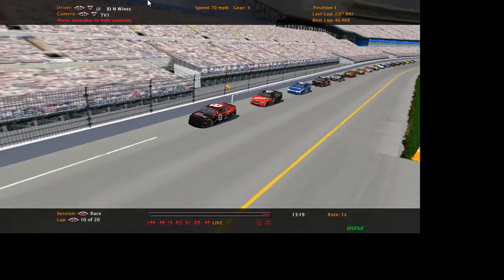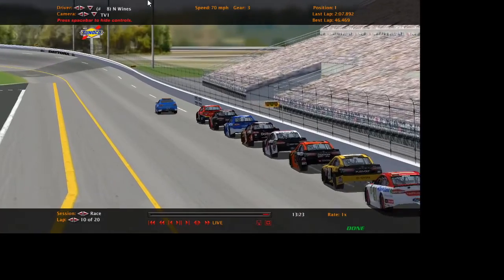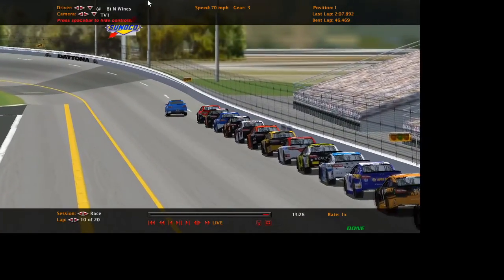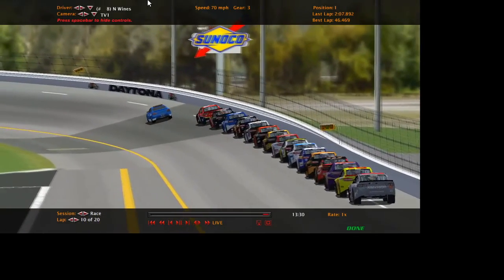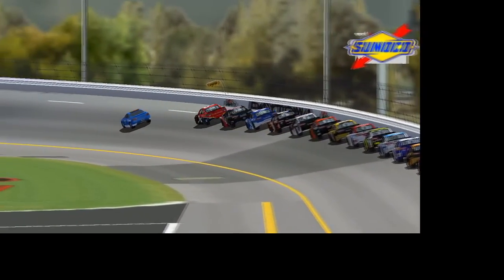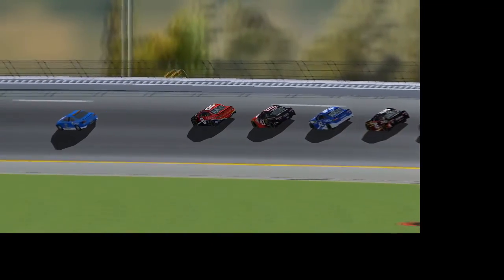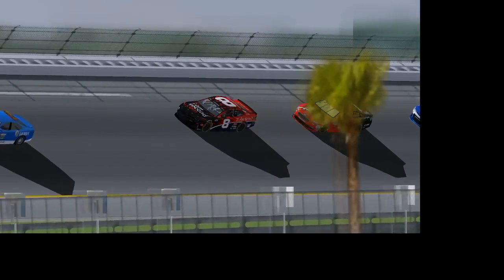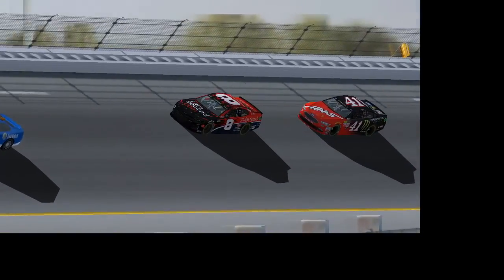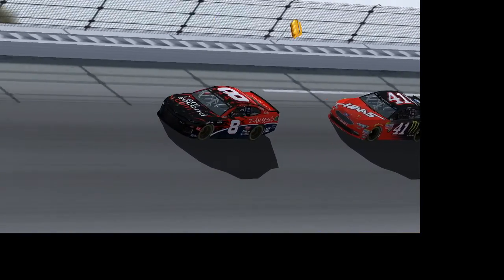No double file restart, so that's a thing I'm gonna have to look at in the options menu. That's the reason why I'm doing these testing races, so I can figure out what I need to do, because I know there's a way you can do it. I'll have to do that. But these guys here at Daytona, they'll draft back up together, here at the preseason Daytona.